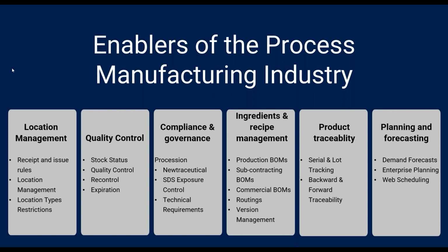Now, part of the Sage X3 manufacturing includes the items that are up here on screen. So location management, understanding where your goods are and where they're going through the supply and the manufacturing process. Your quality control, governance and compliance. So if you're doing food and beverage manufacturing, nutraceuticals, or pharmaceuticals, we have to comply with the regulatory bodies, and Sage X3 helps you do that. Ingredients and recipe management, multi-level bill of materials, having the ability to have multiple finished goods on one manufacturing order. So as goods come through the production line, you can be blending, you can be making multiple products on that same run if you're set up that way. Traceability, critical in food and beverage, critical in a lot of construction manufacturing, whether it's heat tracking. Those are all included with Sage X3. And then, of course, planning and forecasting. Being able to understand where your goods are at, what's coming in, what's coming off the line, what's ready to be sold and shipped.